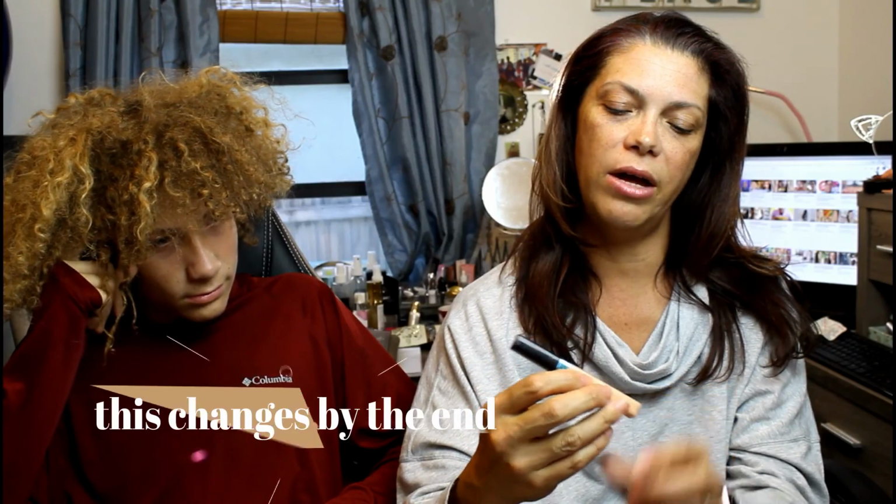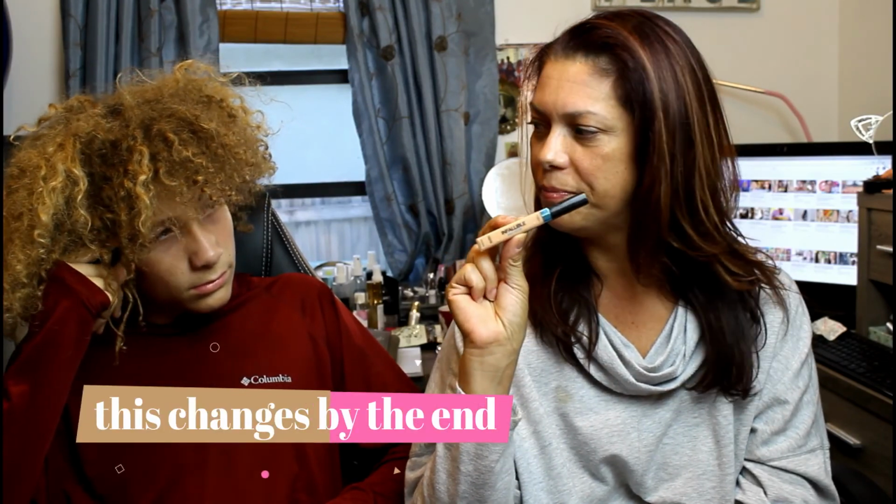Okay. Alright. Next up for concealer, he chose one that I actually really like. It's the L'Oreal Infallible Pro Glow Concealer. You kind of dug to the bottom to get this one, so what attracted you to this one? It's blue. Because of the blue band. Okay.